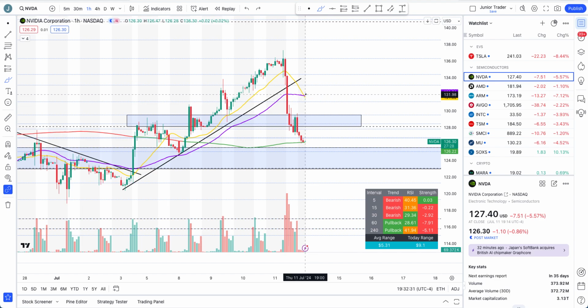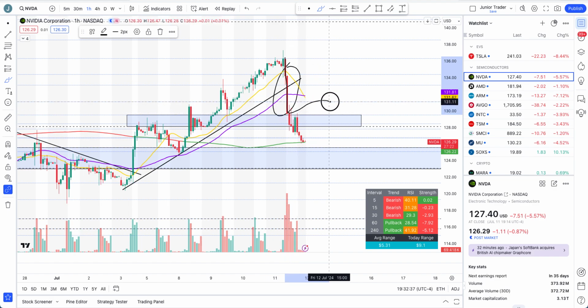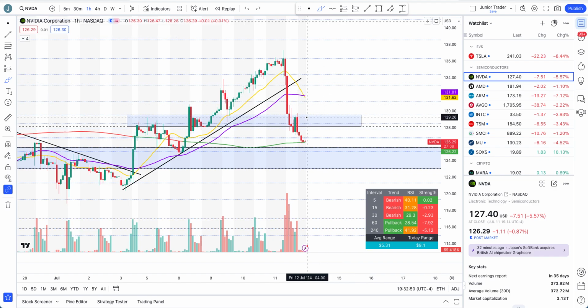Why so? Because we now have the supply zone created, which has a likelihood of rejecting at 131. If for some reason we don't reject at 131 and 15 cents, then it's like, okay, guys, that was just a one-off thing. The story is back again to the upside, but the likelihood of that happening is very low, in my opinion.